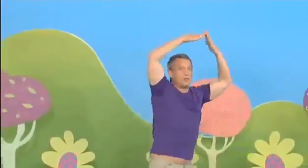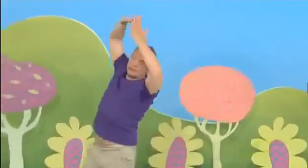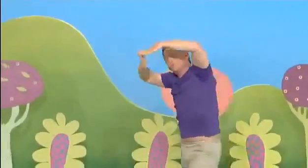Here we go. I'm a little rocket, tall and thin. Here is my nose cone, here are my fins. When I get all fueled up, then I zoom off the launch pad to the moon. Zoom, zoom, zoom, zoom, zoom, zoom, zoom.